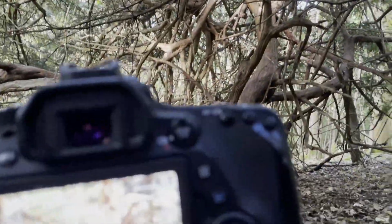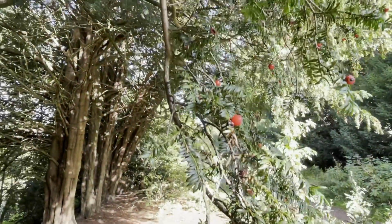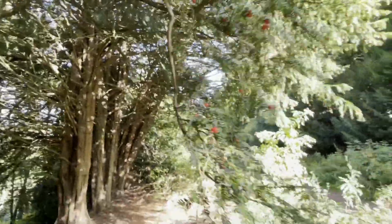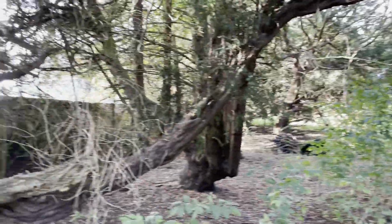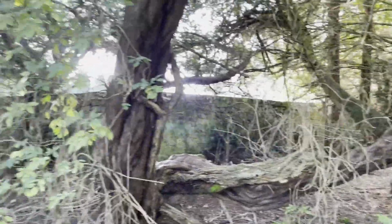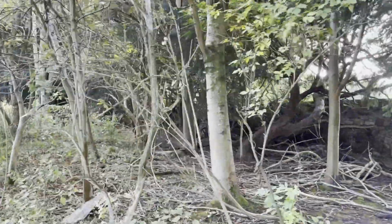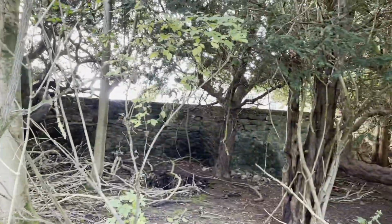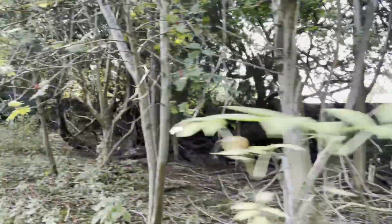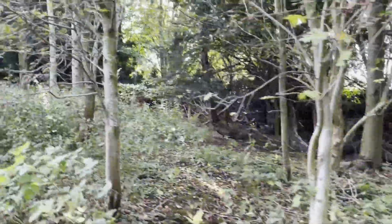I'm not going to spend any more time in here. I'm going to get out here and wander about. There's the berries I was talking about. Highly poisonous. More yew trees right around here. That's Abercorn Church behind that wall. Old mucker Doogie Mill did a vlog in the graveyard and round about the church a few months ago. I'll leave a link above.